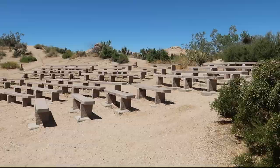Came back the way I came in, so walked the trail back, and now I'm headed up to the amphitheater here, I guess, near Skull Rock.